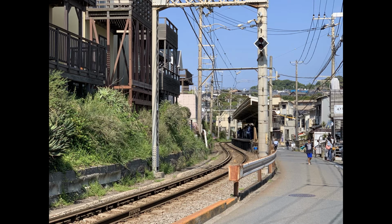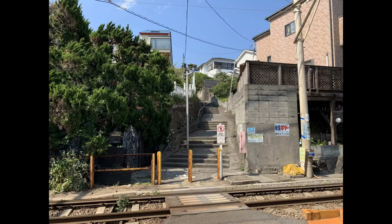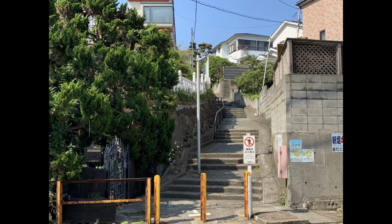Again, look at how clean the streets are. Just no garbage anywhere. I'd also point out, as you can see here, that it's a very steep coastline, so we are literally right on the Pacific Ocean coast. But I'm looking north here, so we're looking inland.